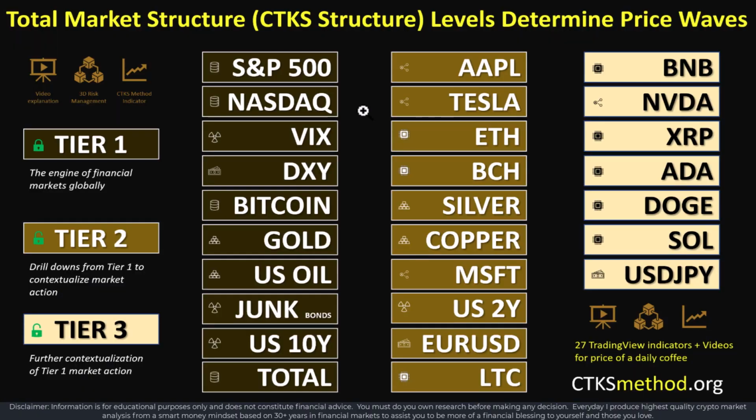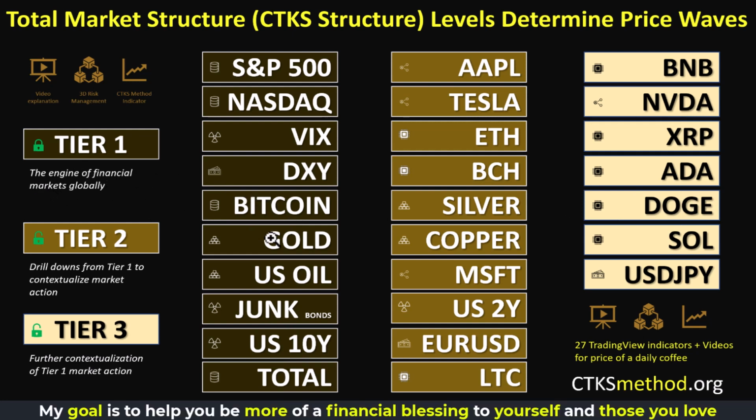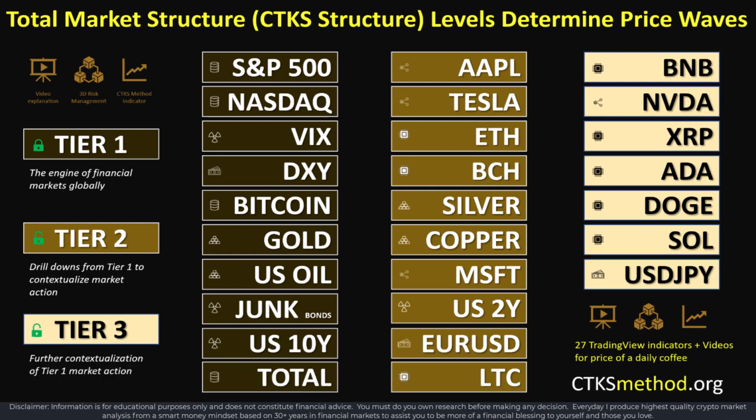You now have an overall viewpoint. We've looked at total crypto market cap and Bitcoin. We also looked at Doge. Bitcoin and total are tier 1 charts. They're the engine of financial markets globally. Bitcoin and total crypto market cap are very good indicators of risk on or risk off activity. We know that Bitcoin and total crypto market cap are getting ready to start their bull run. We've confirmed that with Doge, which is a tier 3 chart. Of course, the best thing that you can do is to confirm it with all the different cryptos.